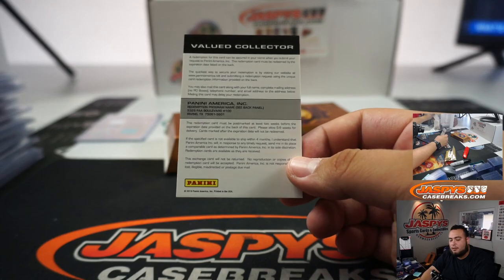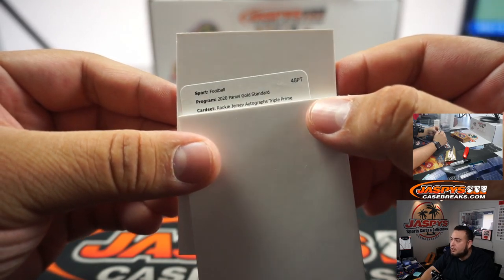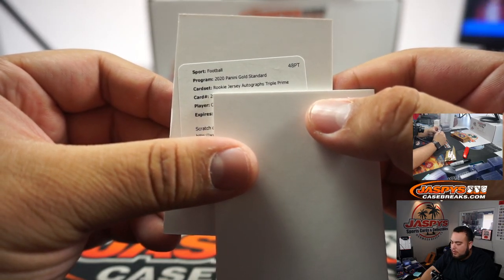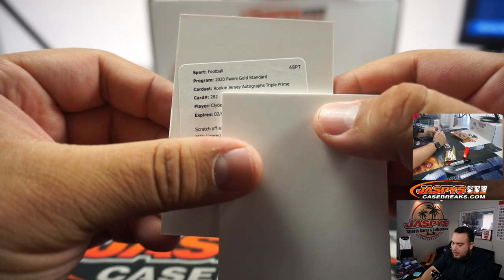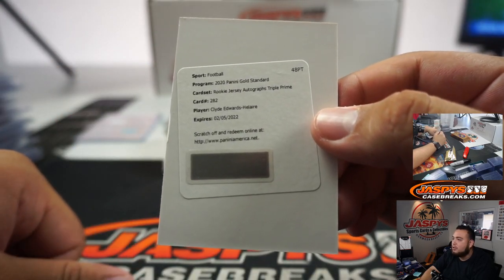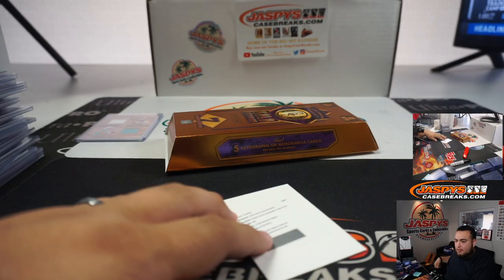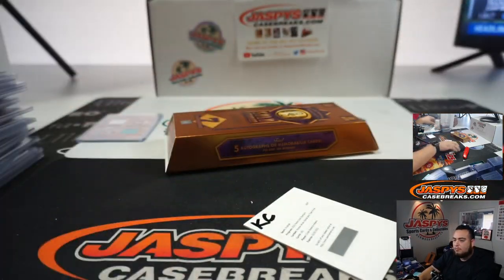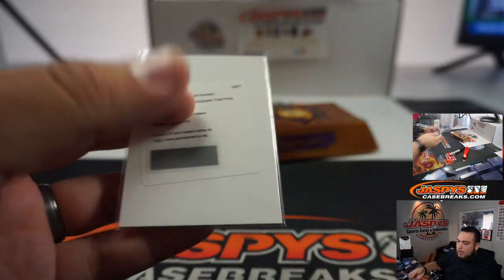And the last one is a redemption. Our first redemption we've seen. Let's see who it is. Good luck, guys. We got a rookie jersey autographed triple prime. Card number 282. And it's going to start with a C. Clyde. And it's Clyde Edwards-Helaire. I guess he couldn't sign his rookie jersey autographs. There you go. Kansas City Chiefs. Going to David. I know, David. Play to the whistle, man.